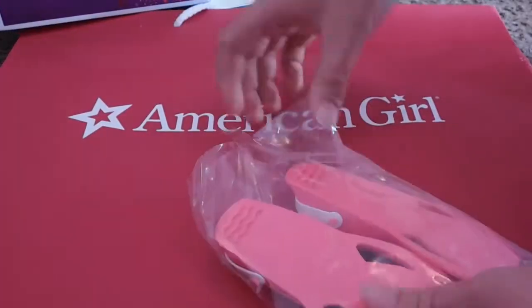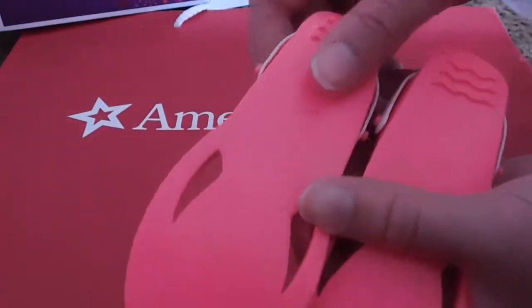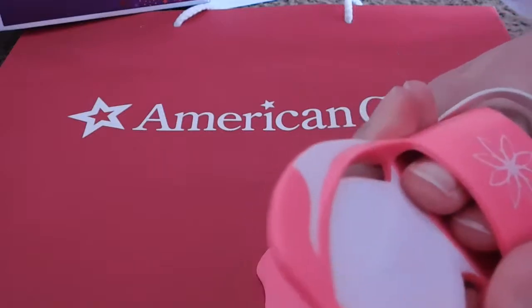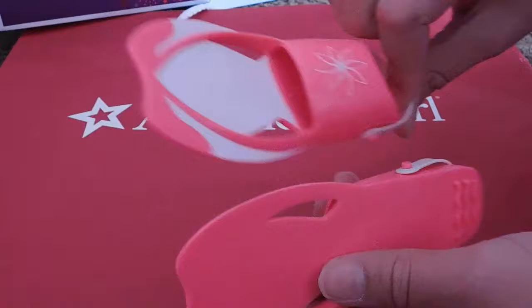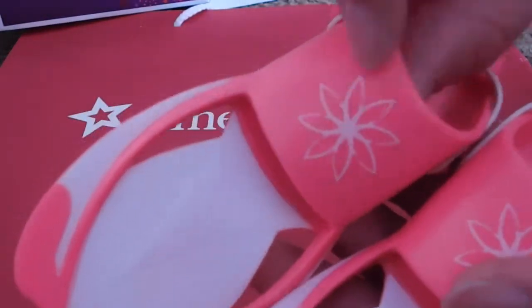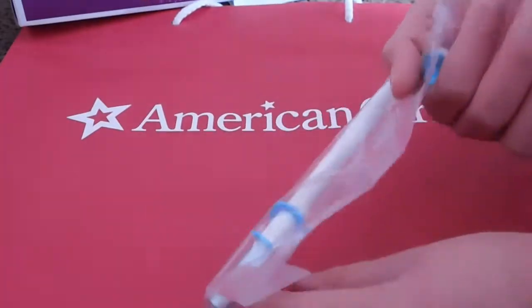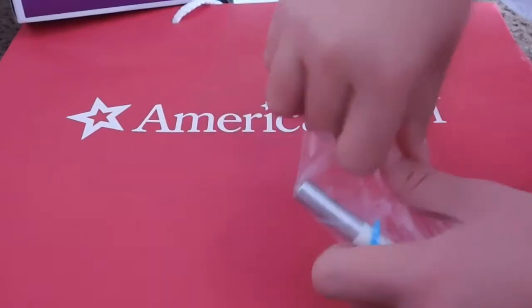One of the last things it comes with are these flippers. They have these little grooves on the bottom so she won't slip. And her feet just slide right in there and they sit right here. And this goes around her ankle. There's also this flower mandala pattern on here. And the last thing this set comes with is a snorkel, which attaches to her mask, and I'll show you that in just a moment.